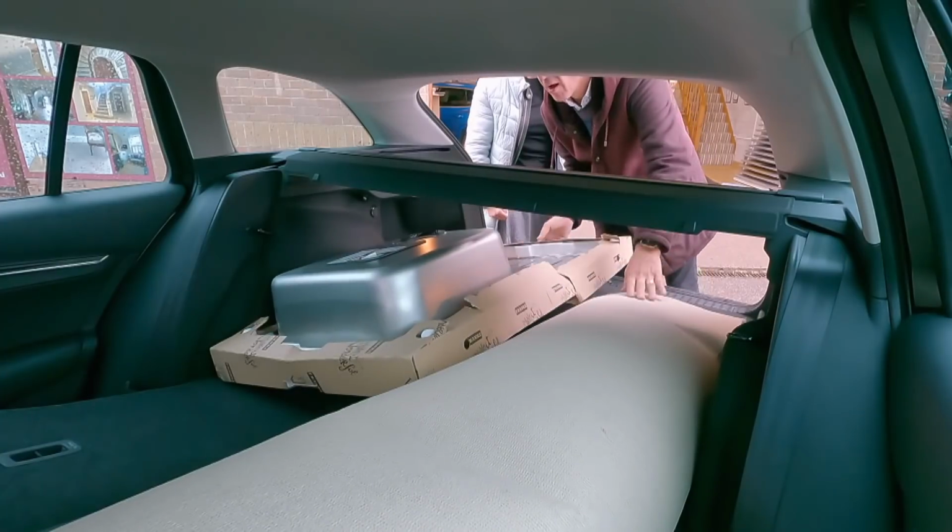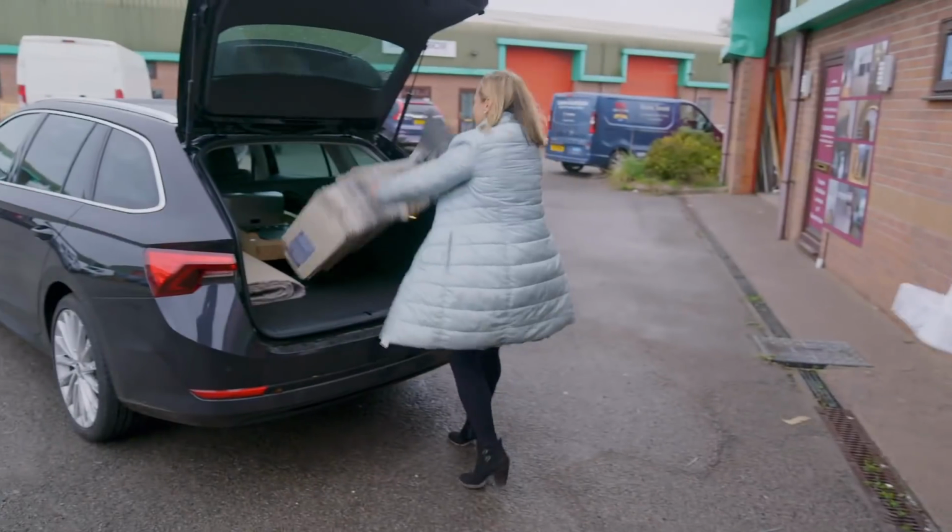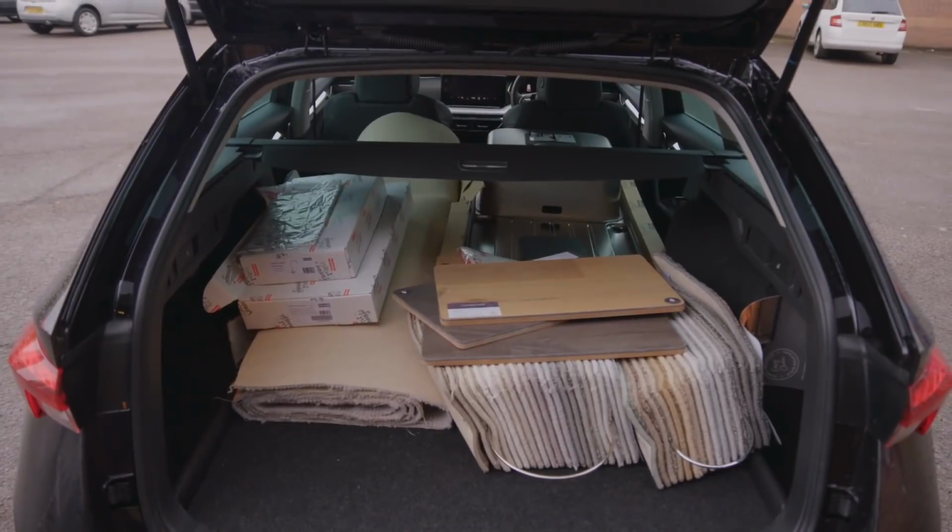Oh, mate, there's loads of room in there, isn't there? It's long, eh? After this bout of exhausting testing, I'm knackered now.